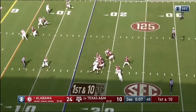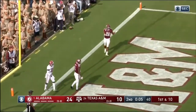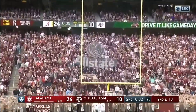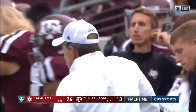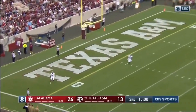9 seconds. Mond to the end zone, but nobody home there unless there's a flag. For A&M if they get this thing through the uprights. So Small will get it through the uprights from 32 yards away. Boy, what could have been for Alabama and what half the field goal right before the break. That's where we are to start the third.